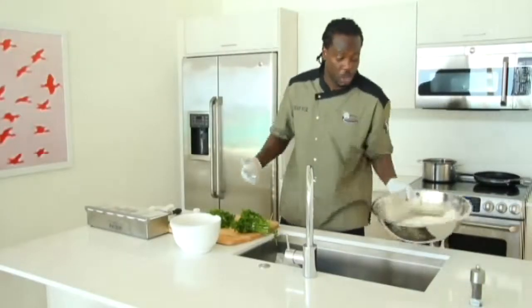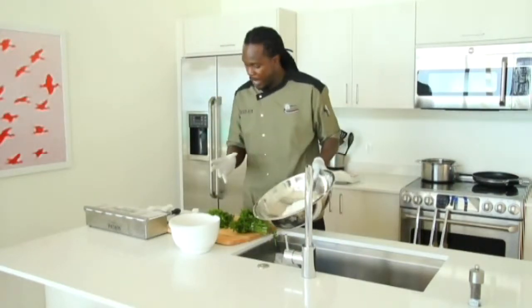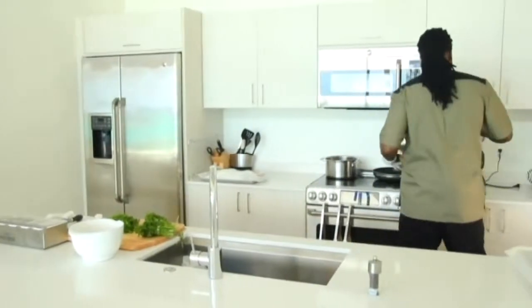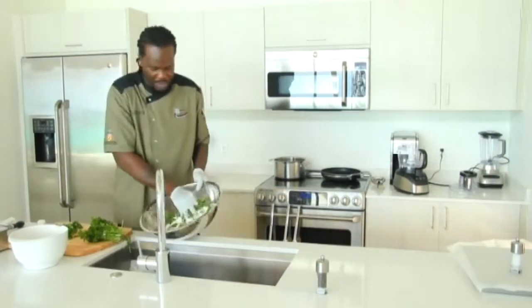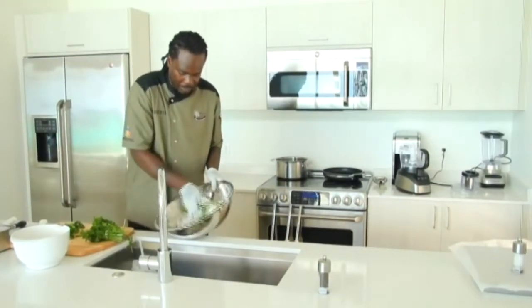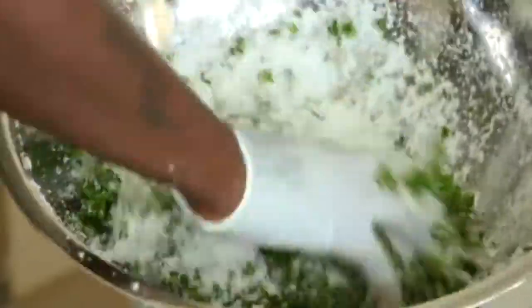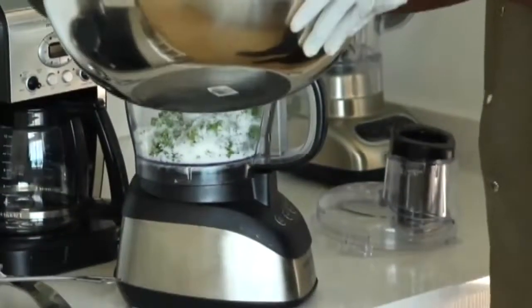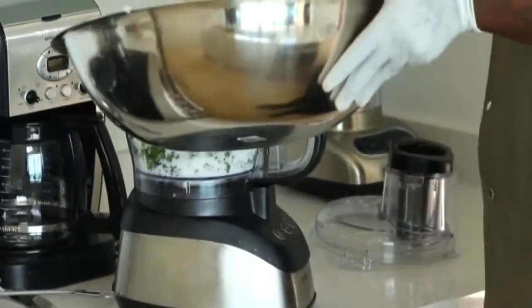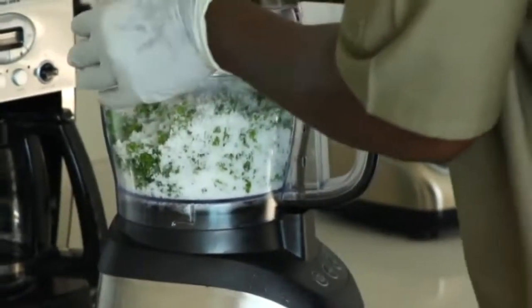Right now, I'm going to use the same salt that I used from the fish that I coated earlier, that has the rosemary inside, the egg whites inside. Right now, I am going to add to this some fresh parsley. Now, this parsley will give it a nice green color. You're going to see after I'm done what I'm talking about. A nice aroma, nice flavor from that parsley. Nice fresh kind of citrus taste and smell. Gonna add this to the food processor. Okay, let's add a little at a time. Put this on there.